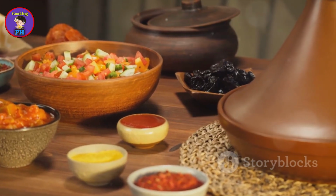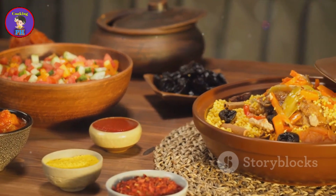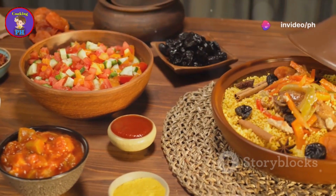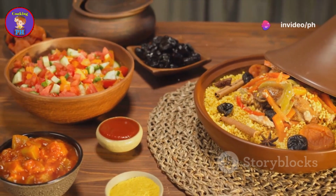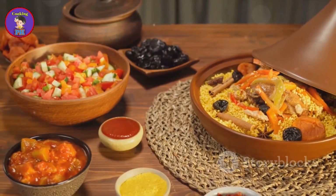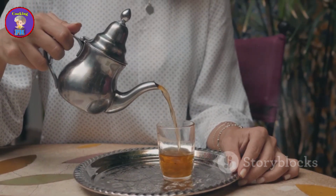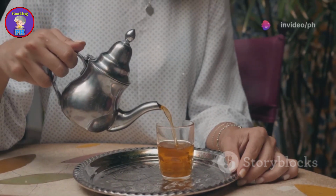The food stalls here also serve an array of other delights, from tender lamb kebabs marinated in traditional Moroccan spices to bowls of hearty chickpea soup. Each dish is a testament to Tangier's culinary prowess. And then there's the ubiquitous Moroccan mint tea, fondly referred to as Moroccan whiskey by the locals.